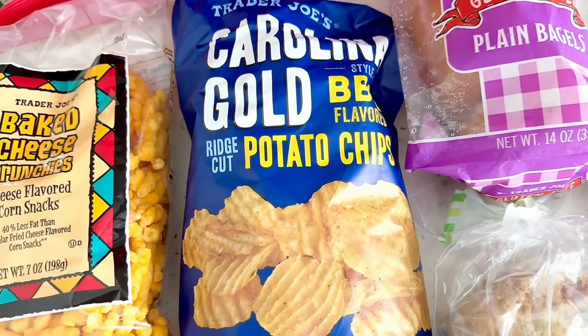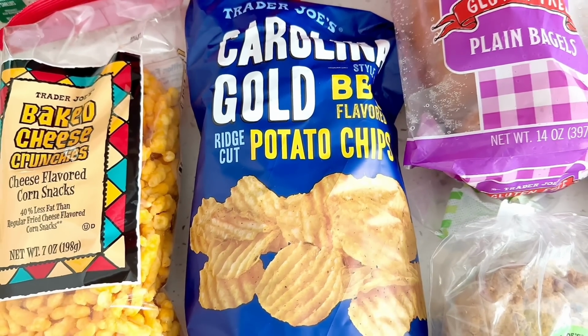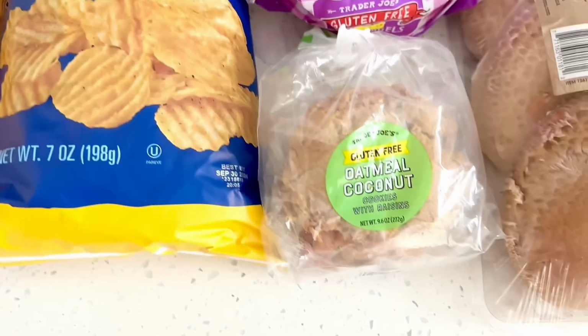So I love the texture of these chips, but they're a little too sweet. They basically taste like honey mustard chips, which I have to be in the mood for, but I wanted to get one before the season's over, which will be any day now, and these are $2.69 a bag.